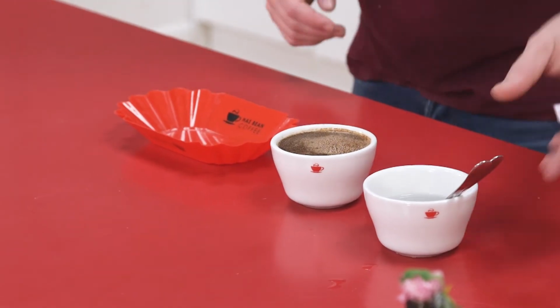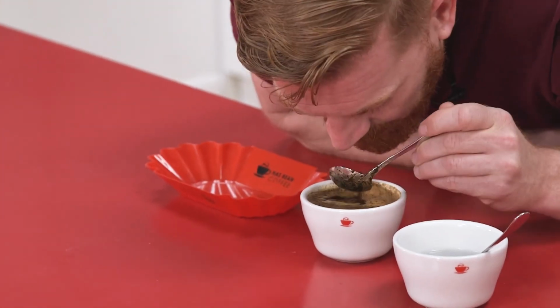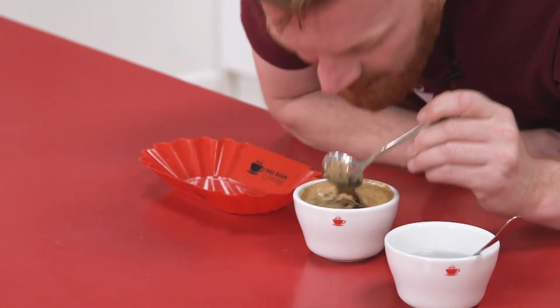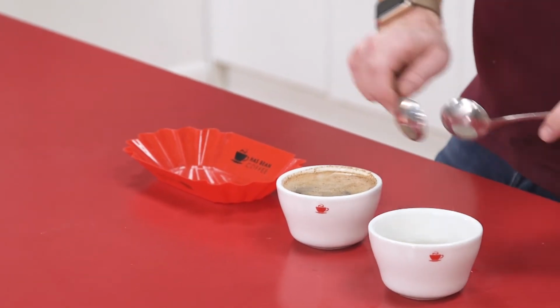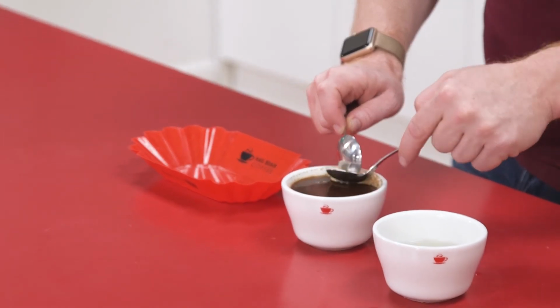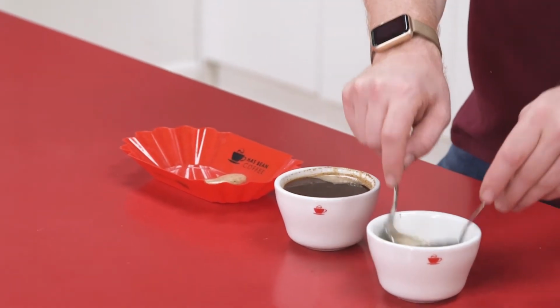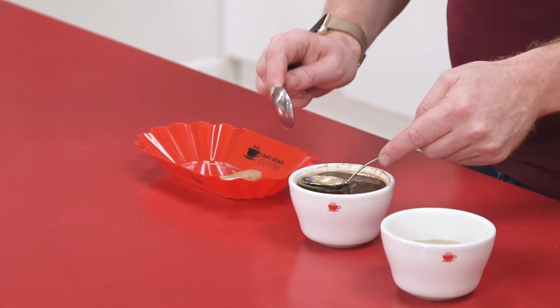So here you find me at the cupping table, and we're going to cup this unique coffee. First of all, get a spoon, break it 3 times, a little bit of a clean, and then scoop off the top. Not good at multitasking, so if I go silent, you have to forgive me.